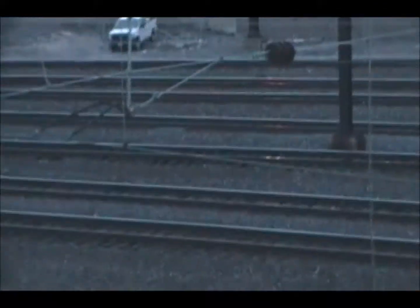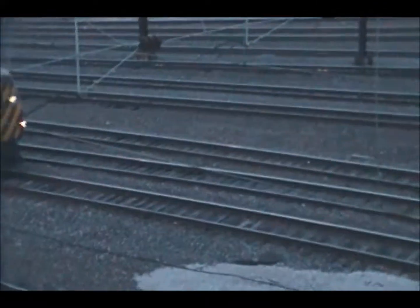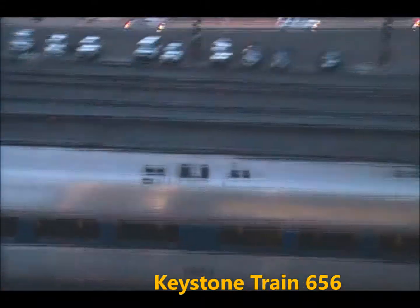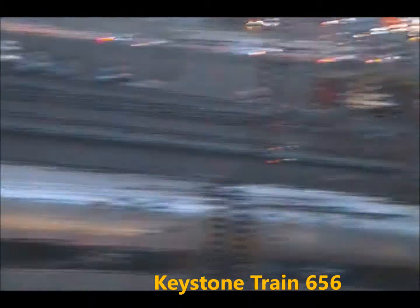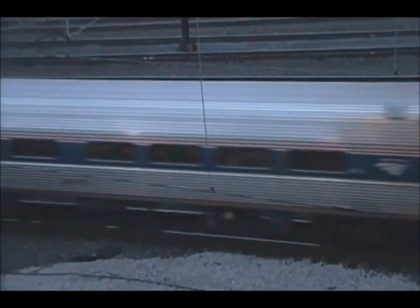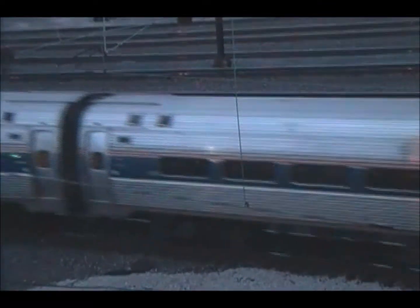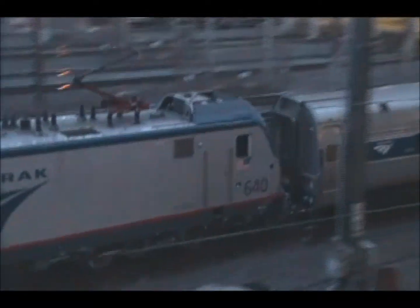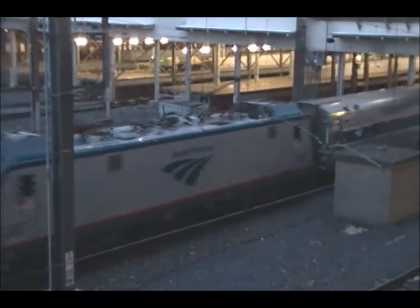(2028 and 2007) leaving with 2124. The NJT train is coming in. Oh, here's a Keystone. Keystone train 9634. Keystone train 656. Cab car 9634 pulling in. And ACS 64 640. Pulling into 30th Street Station here.